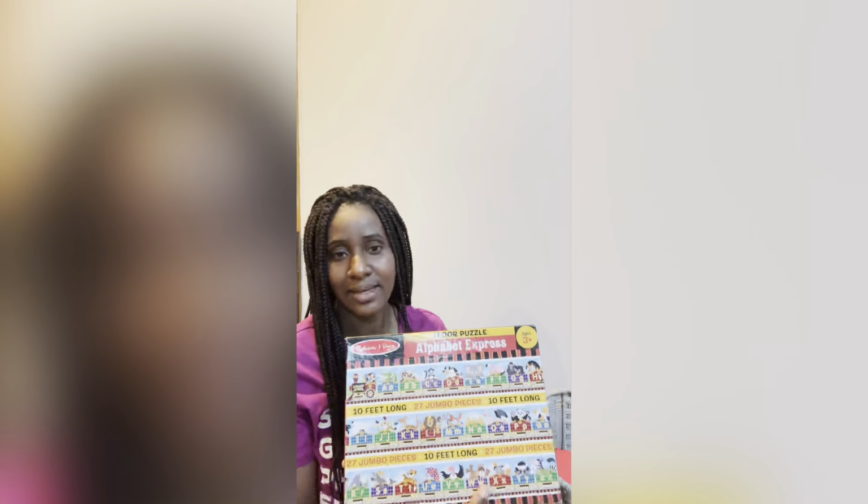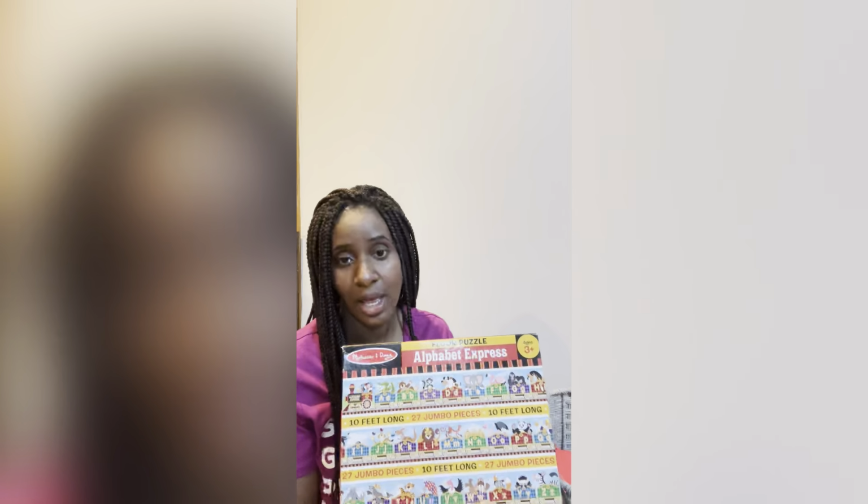All right, another puzzle is this Melissa and Doug Alphabet Express floor puzzle. The recommended age is 3+. I gave this to him a month before he turned 2.5. It's up to you to decide what you want to introduce to your kid based on their age level. This is just a recommendation. I introduced it to him to see. I must say though, it wasn't easy for him.